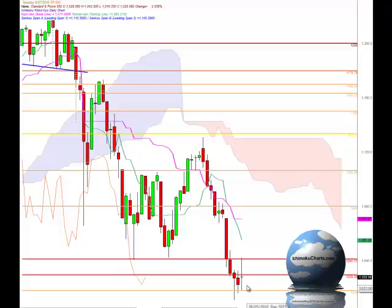Unfortunately for the bulls though, there is no body to this candle. This candle opened and closed in exactly the same position, mid-range. That's between the high and the low, and that is not a bullish candle. It's not the sort of candle that you want to see beginning a trend to the upside. So we have a lot of doubt about whether this rally will continue.